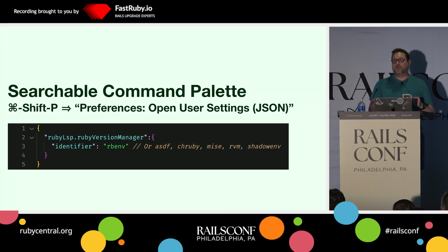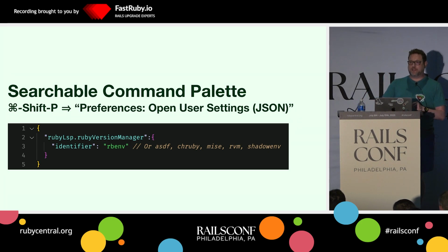One of the most common problems that people run into with Cursor and Ruby LSP is your version manager. Ruby LSP will attempt to auto-detect your version manager and use it automatically, but if you have multiple installed, it might not guess correctly. So you can override it with this setting here.